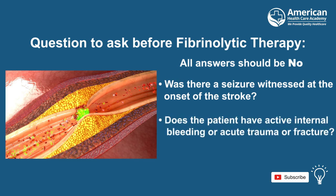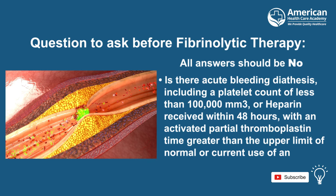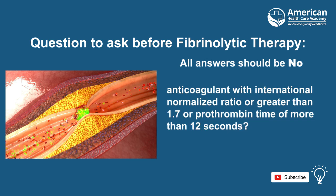Does the patient have active internal bleeding or acute trauma or fracture? Is there acute bleeding diathesis, including a platelet count of less than 100,000 mm3 or heparin received within 48 hours, with an activated partial thromboplastin time greater than the upper limit of normal, or current use of an anticoagulant with an international normalized ratio greater than 1.7 or prothrombin time of more than 12 seconds?